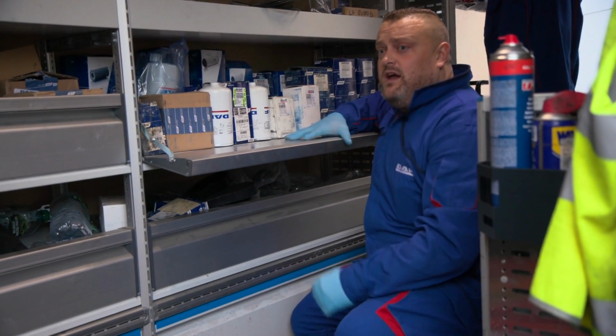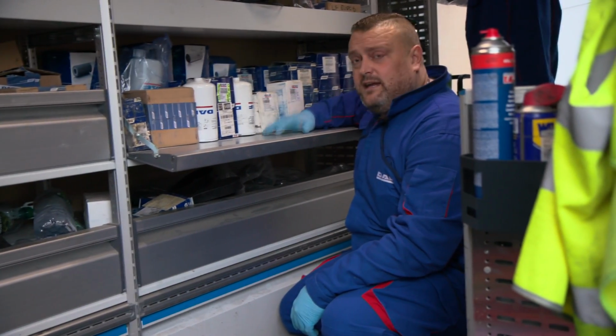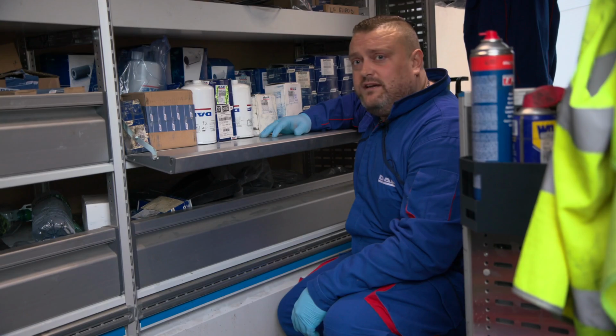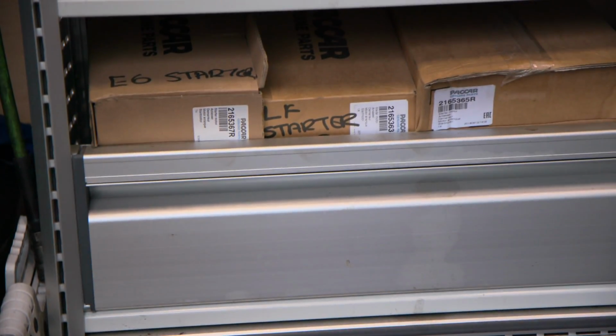Deliveries now are time sensitive, so it's important for us to keep a lot of equipment on our vans. On board here, we like to keep an array of all filters. We've got the new Euro 6 starter and Euro 5.